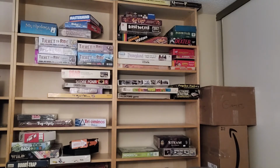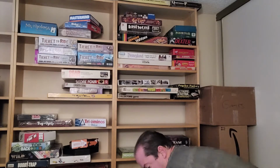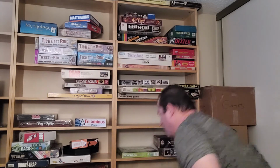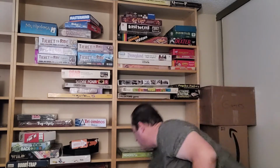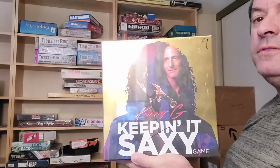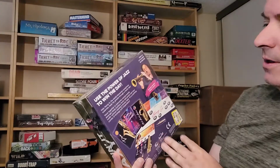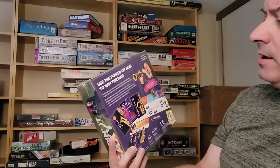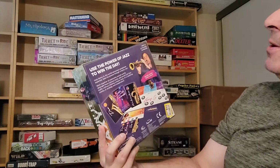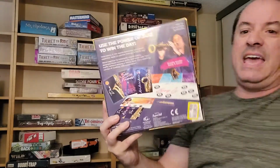Let's see, will this fit in there? Actually, we got to do a lower one here. We got to do a smaller box. It's like playing Tetris in here. Here we go. Yeah, this is a cooperative game that you play, and you're just trying to keep him in business. You got to keep him playing. You don't want him to get all bummed out and not win. See, it says, help Kenny G, the world-renowned saxophone superstar, keep his groove through a hectic day.